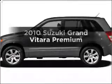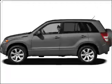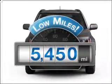Imagine yourself in this 2010 Suzuki Grand Vitara. This is the set of wheels you've been looking for. Why worry about high mileage? Choosing a ride with lower mileage is the right choice for your busy life.